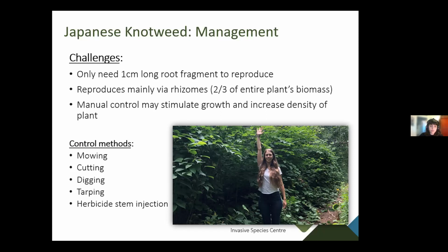So if you do have a small population, which we consider to be less than 15 plants, those control methods can work as long as you're pretty on top of it. So you can do mowing, cutting, digging, and especially if you combine that with putting a tarp over it, it can be done. However, usually larger populations of it require chemical control. So yeah, this is a more difficult one if you do have it in your yard.